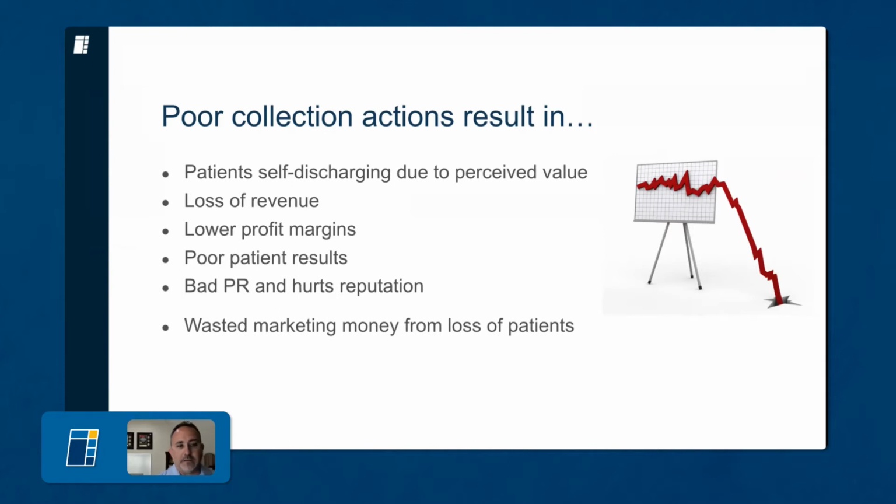And that's going to give you bad public relations. If a client doesn't get a good result, are they going to be a good advocate for you out there? No, right? They might even say things that could hurt your reputation, even though it wasn't your fault. It was just the collections part of it, the finance part of it, the money part of it just wasn't handled as well. And then that leads to bad PR, right?